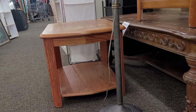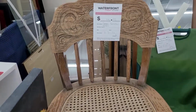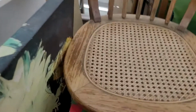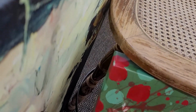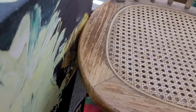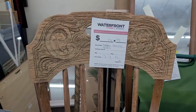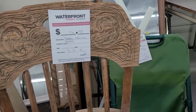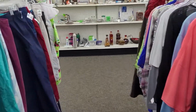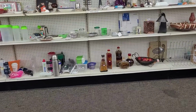Then there were some side tables and a coffee table. Now I loved this chair. Oh my gosh, I thought this chair, well actually they called it a stool because I guess it was really tall, but I love it. I love the cane bottom, and I thought I might whitewash it or do something else distressed with it. But again, I passed on it.